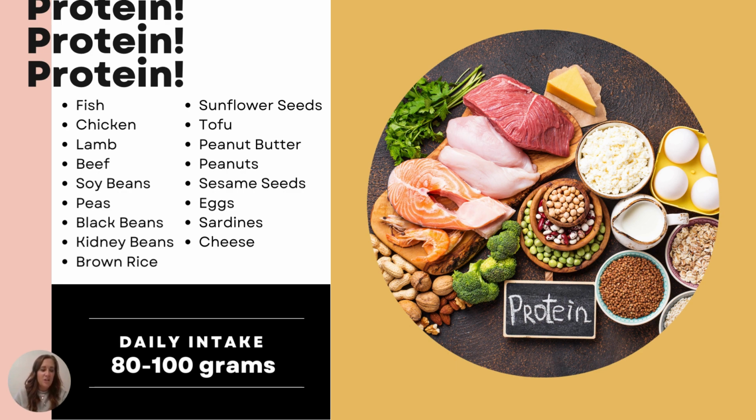So again, that 80 to 100 grams of protein, you can get that through chicken, fish, lamb, beef. If you are not a meat eater, you can do tofu, peanut butter, peanuts, sesame seeds, eggs, which we're going to get into by themselves in a little bit, and how wonderful they are. Cheeses, brown rice, and a variety of other ways too. But you want to try to get a protein in with every meal and every snack if you can. 80 to 100 grams.